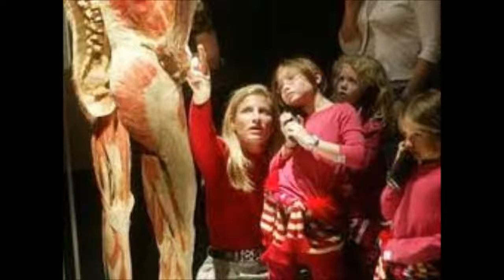We always point out that we are Bodies: The Exhibition, and we are an exhibition company, Premier Exhibition. We're a museum quality exhibition company based in Atlanta, and we have nothing to do with Mr. Von Hagen's Body Worlds, which is something very similar and uses the same sort of preservation process. But as opposed to his exhibition, our exhibition is solely about human anatomy, and it's solely about public health education.